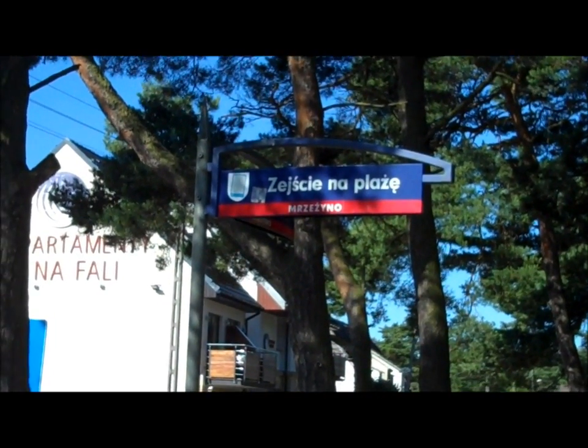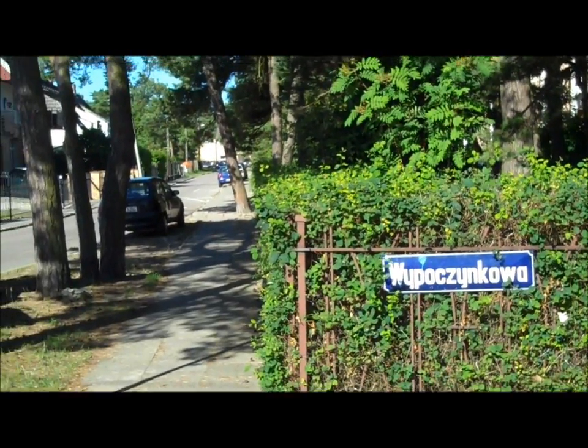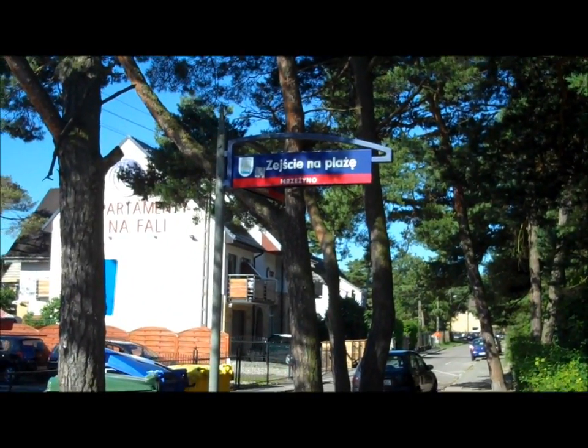That looks like a good name for a street. I'd like to believe it was the name of the street. But there's the name of the street: Zajścia na plaża, way to the beach.